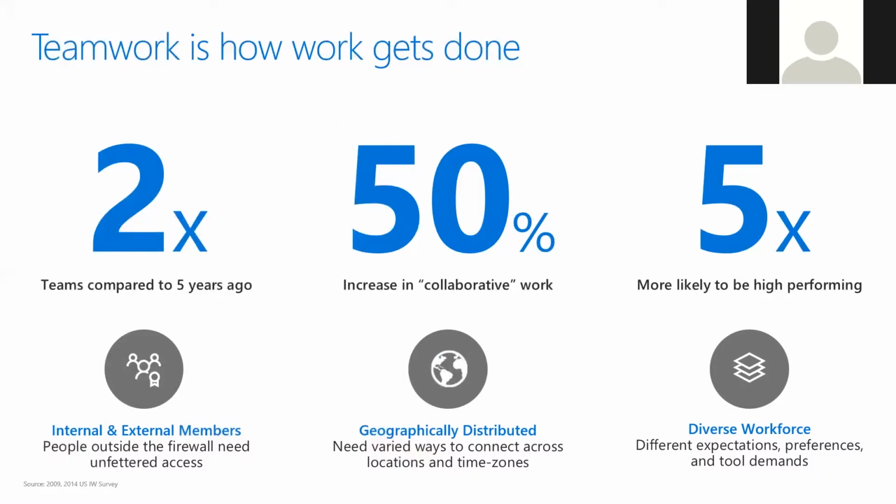For example, in the US, 40% of the workforce are contingent workers. Teams have remote members either working from home or on the road, or because they're located in different geographical regions. For the first time, 4 generations are working alongside each other and have different expectations about the tools they use to communicate and collaborate.